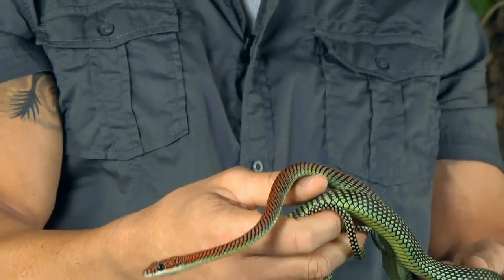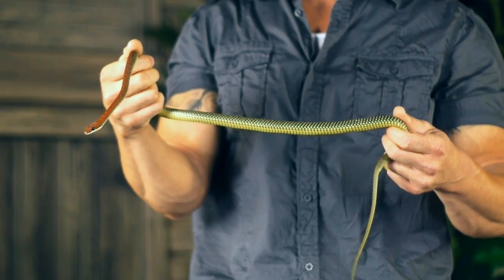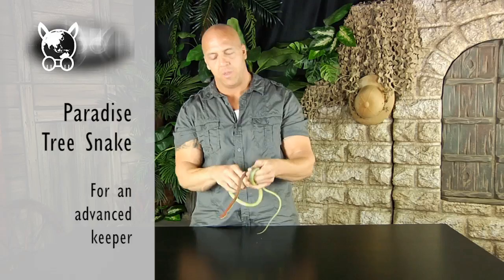Anything that moves, this snake, when it's in feeding mode, will chase it down, and it has absolutely no difficulty catching even the fastest lizards. This snake is going to be for more of an advanced keeper.